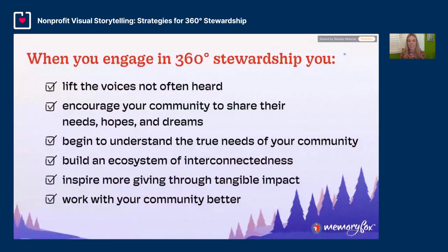Because when we engage in this idea of 360-degree stewardship, we lift the voices not often heard. We encourage our community to share with us their needs, their hopes, and their dreams. And when they do that, that's when we really begin to understand the true needs of our community. And what this does is it allows us to build an ecosystem of interconnectedness and then ultimately inspire more giving through tangible impact. And it allows us to work with our community better and more fully.